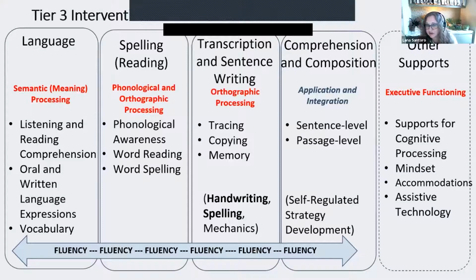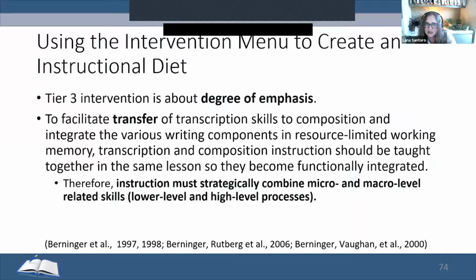So this is your tier 3 intervention menu. I want you to see it's very aligned with the profiles we're talking about already. So looking at that a little bit, this is what I use to build interventions or think about how to match instruction at tier 3. Part of this is, again, degree of emphasis, and I just want to put this point home. We really want to create an instructional diet that makes sense for our students.